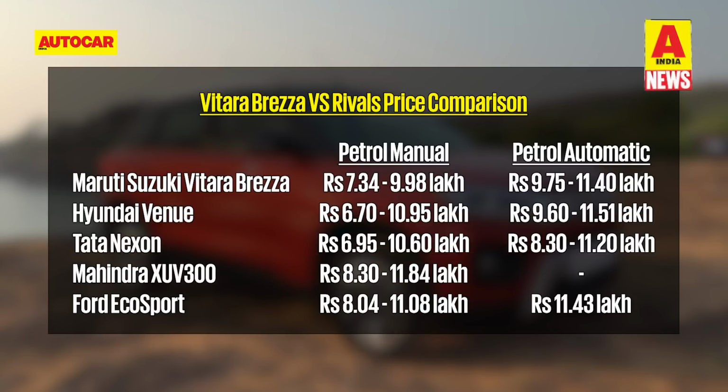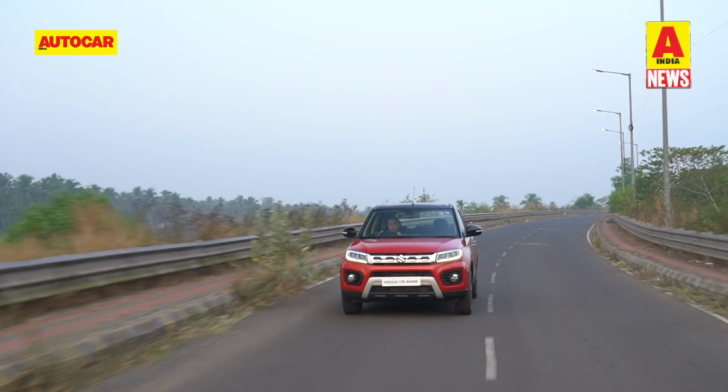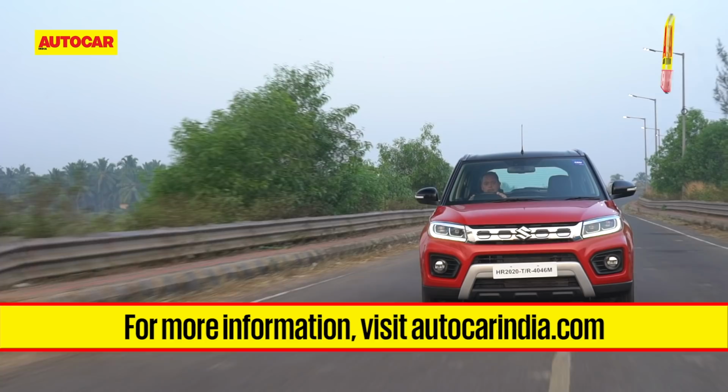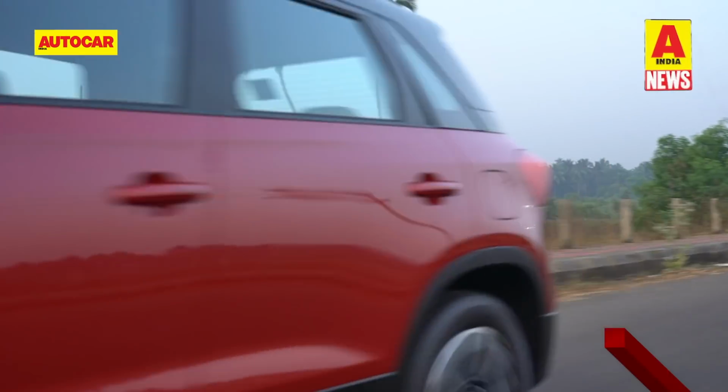Compared to its rivals, the entry-level prices for the Brezza are actually higher than those on the Venue and the Nexon, with the entry-level EcoSport and the XUV 300 more expensive. That said, with higher spec models getting more and more popular with the masses, the Brezza has been well priced there, slightly undercutting all its rivals with the exception of the Nexon. For more detailed variant-to-variant pricing comparisons and for more info on what every variant has in terms of features, and of course to watch our review of the new Brezza, visit our website autocarindia.com.